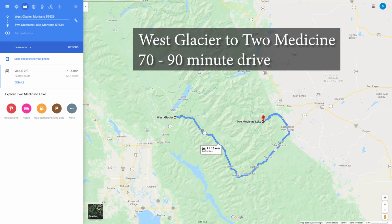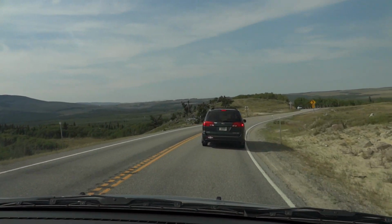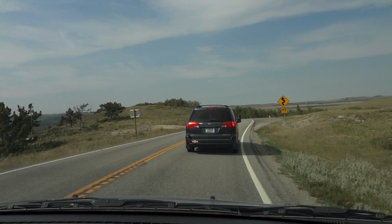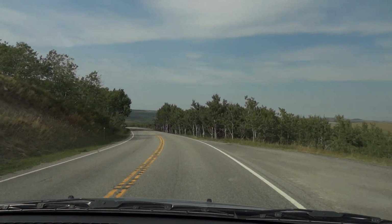By the way, the drive on the east side of the park is quite nice. It's twisty with a great view of the plains. And in a couple of spots, your cell phone may even work, and that's pretty rare in Glacier.